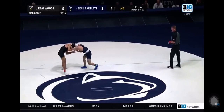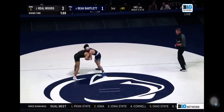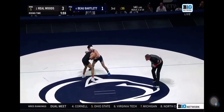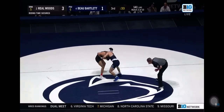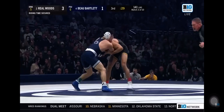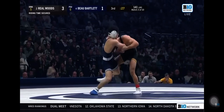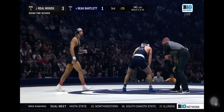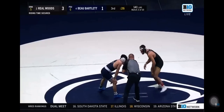Riding time getting close to being locked here in this situation, so Bartlett does get a takedown. He's going to need another escape and to take him down, but you see the poise of Real Woods in these situations here, ear to ear, even with his head stuffed right there, he's doing a great job of controlling the arm from the elbow down. So now with 27 seconds left, riding time is secured.